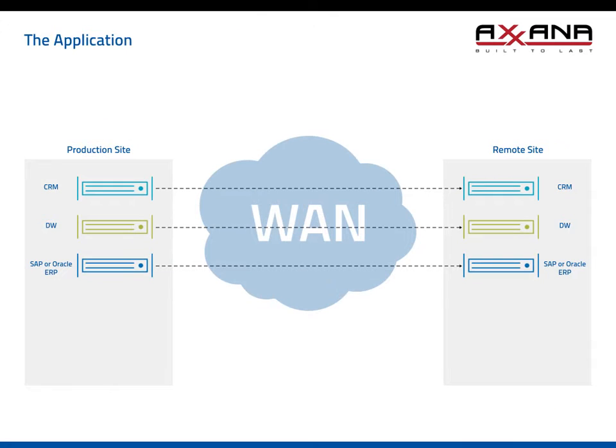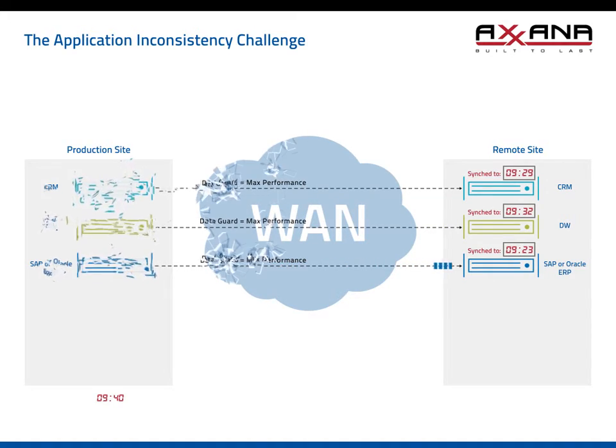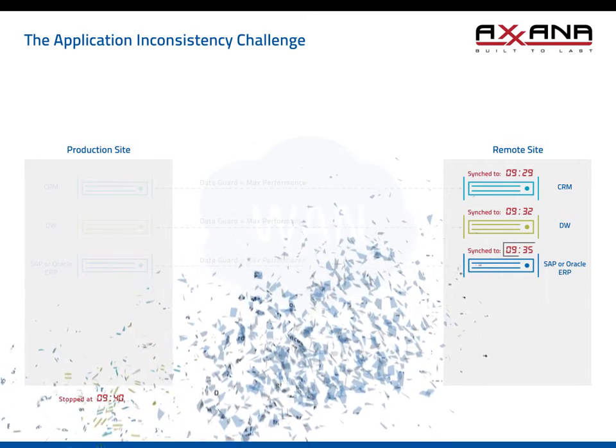failover. When using three critical applications, CRM, Data Warehouse, and ERP, which are replicated using Data Guard as an asynchronous configuration, each application database, with its own Data Guard replication, will be synchronized to a different point in time. When a disaster occurs and recovery takes place, these applications will not be synchronized to the same point in time.